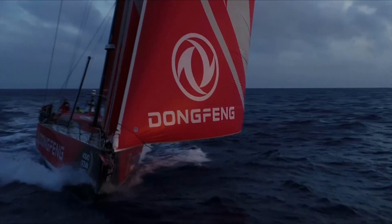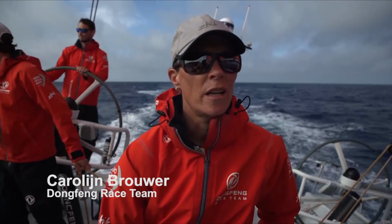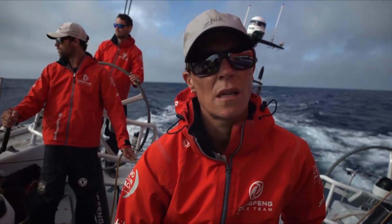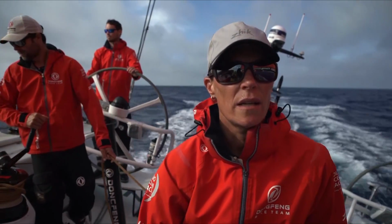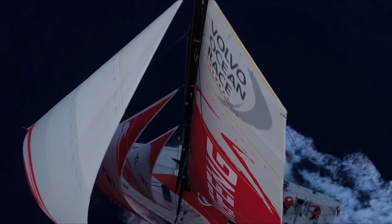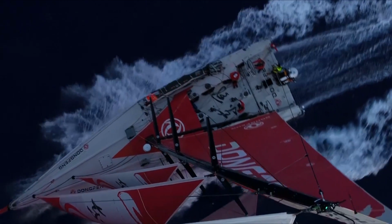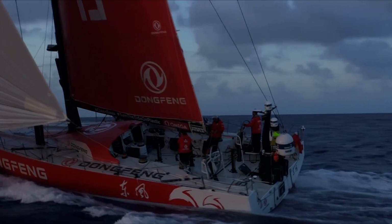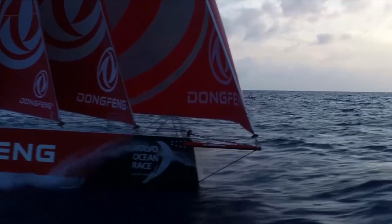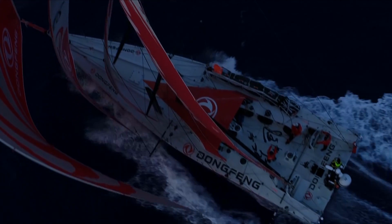So the situation is still that we're getting lifted into this high pressure system to our right, and last night we put in a short jibe out to the west because the wind was getting lighter. We thought we were getting too close to the high pressure system, so we jibed away for an hour or two and then set ourselves up again on the starboard jibe. Still chasing Brunel. They made a little gain on us. They managed to sail a little bit lower VMG than us, so a bit of a gain to them.